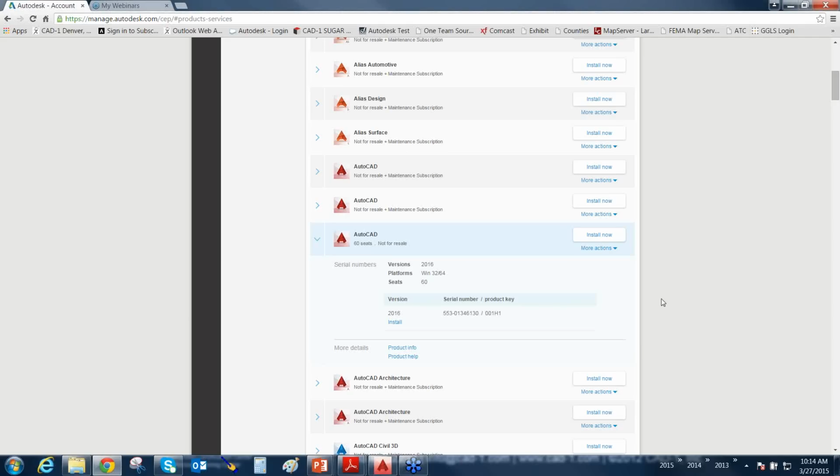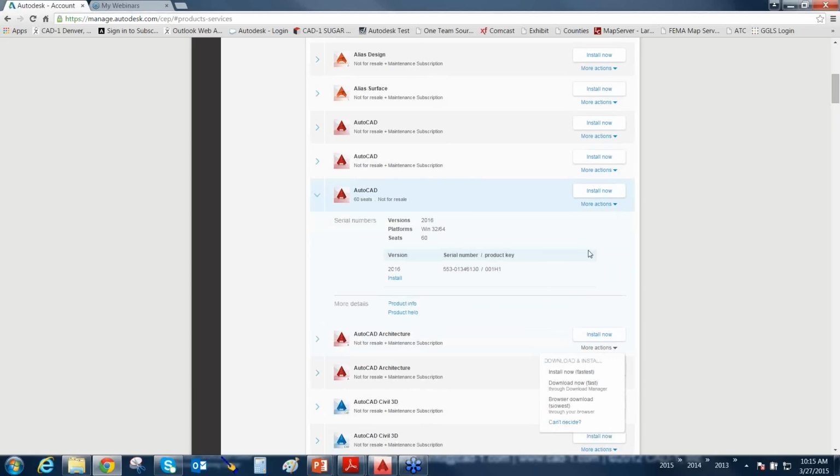There's also some links underneath the More Actions option there. You may have to click on one of the other ones, but things like requesting previous versions. If you need a 2014 serial number or something like that, you can do that in there. I don't have that.